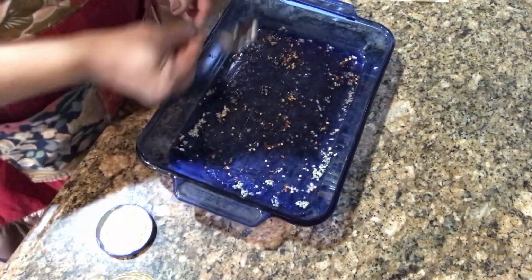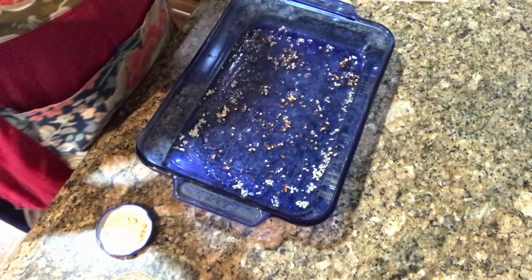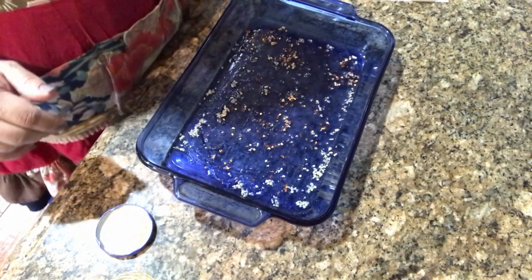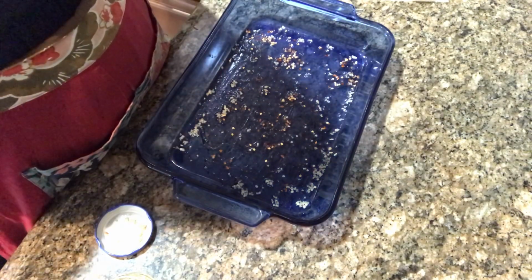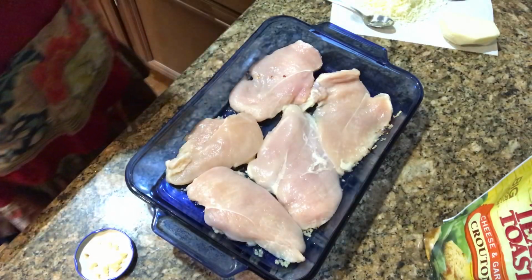And then we're just going to fill it in with chicken breast. Now I've thawed out the thin sliced one, so when I put this in the oven, it really won't take too long, about 30 minutes or so. So let me go get the chicken breast. I got all the chicken breast that I'm gonna fit in.